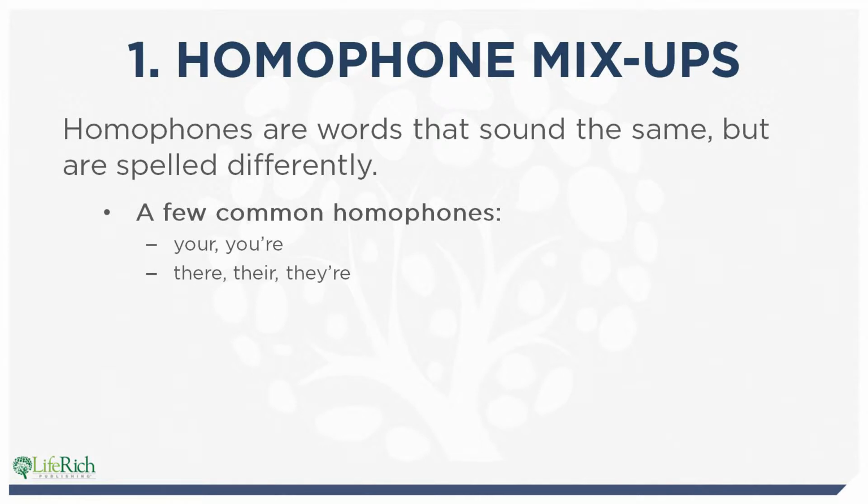There, their, and they're. T-H-E-R-E is a place or position. T-H-E-I-R is the possessive of third person plural. And T-H-E-Y-'-R-E is a contraction of the words they are. Example, yes, they're going there with their cousin Kyle.